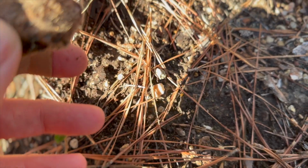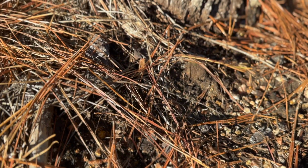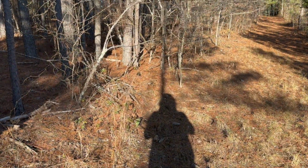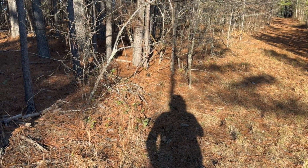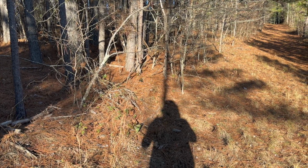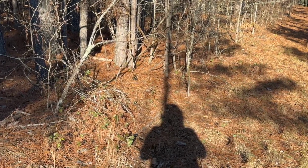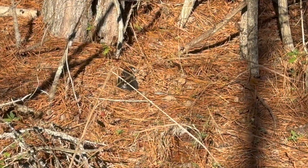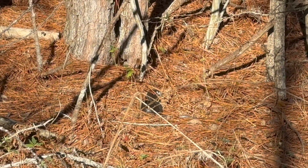Oh, and apparently those ants live there. Sorry, little ants. Don't be mad. I'm taking your doorway. Very important lesson about living in Alabama: if you're going to walk in the woods, always wear boots. Because I'm on the trail, but I see something shiny. Do you see that? That is a snake.